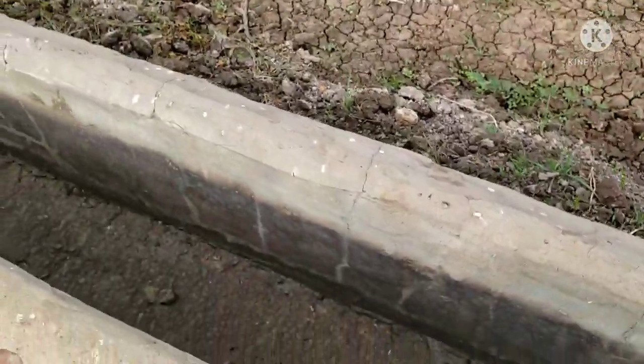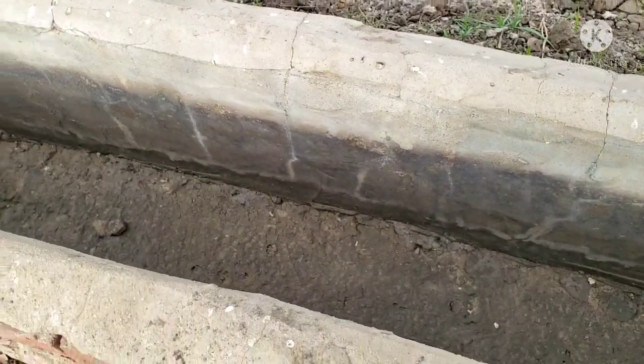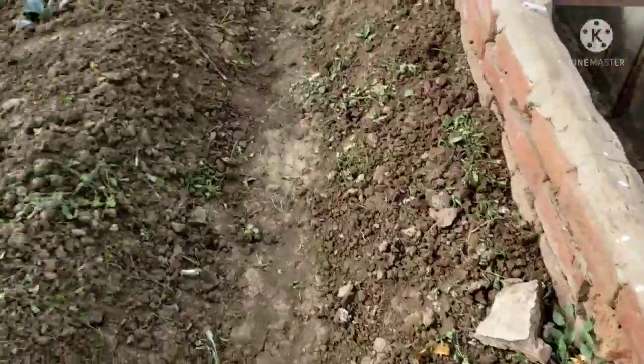And of course we have the canal. This is what water goes through from the water machine, and you can see it looks somewhat wet. That's because water was running previously, before I came here. So this is what we got here.